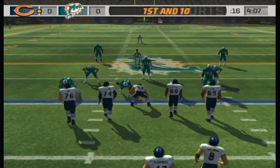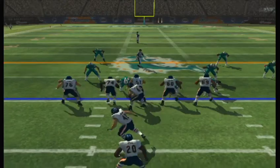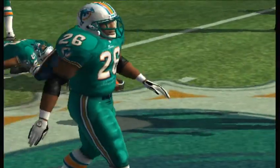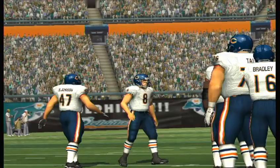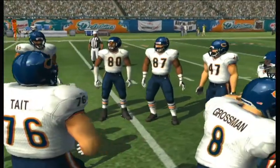First and 10. The Dolphins come out in a 4-3. Gives the ball off. Todd makes the tackle at the 46. It's important to pound the defense with a run. Sooner or later, they're going to bend. 5-yard gain.